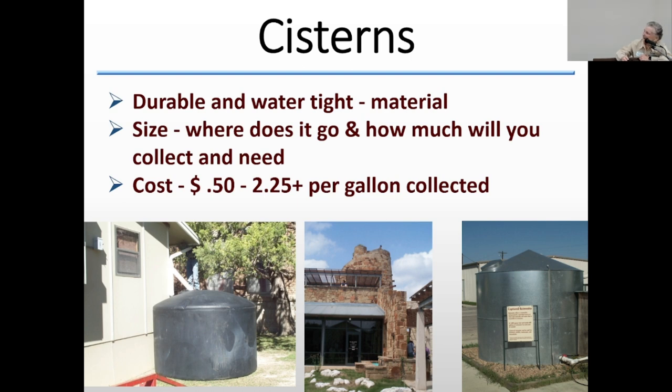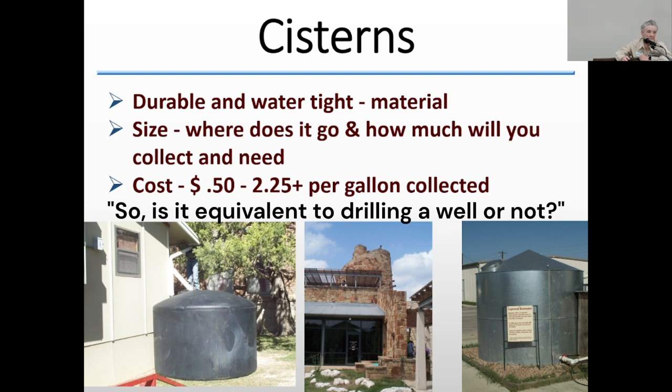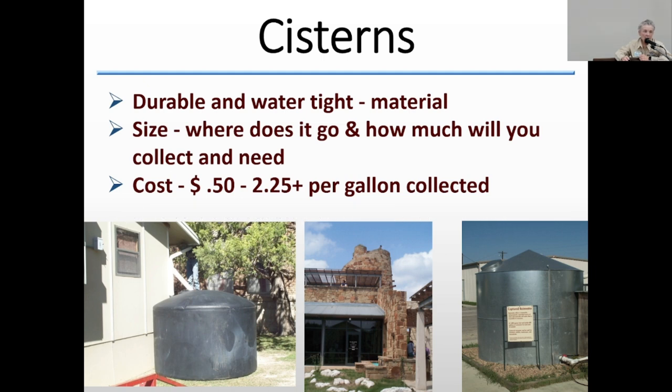So is it equivalent to drilling a well or not? There's no comparison between the two. One, you're collecting water from the rain, and you don't have to have anything other than a few things I'll show you. But there's nothing to it. If you don't have an in-house system, you can collect water and get it transported wherever you want it for basically free. So I don't really think the two are comparable. I have a well too, and I didn't know about rainwater harvesting when I built my house. So I had a well, still have a well. But I'm really proud of the fact that I don't have to use it very often.